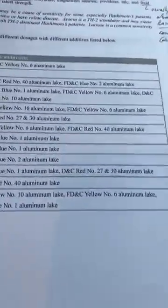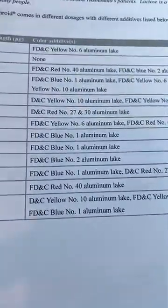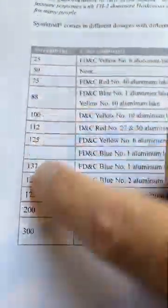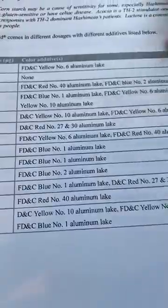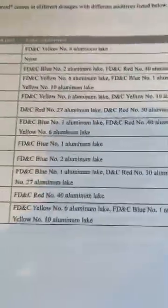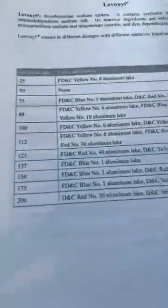Just so you know, I'm going to try and see if I can switch the page over here. This is information that is available on the package inserts of the medication. Doctors just typically are not looking at this stuff. So here is an example of Synthroid, and all the different food dyes that are in Synthroid based on the dosage. And then these are the different food dyes that are in them. Levothyroxine, you see all the food dyes that are in that, based on the dosage.